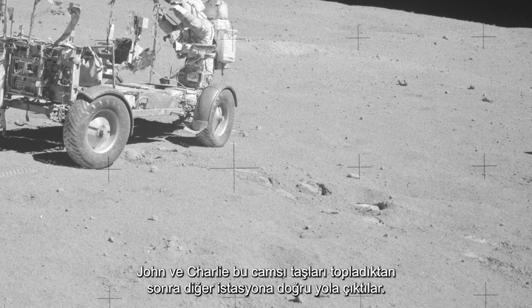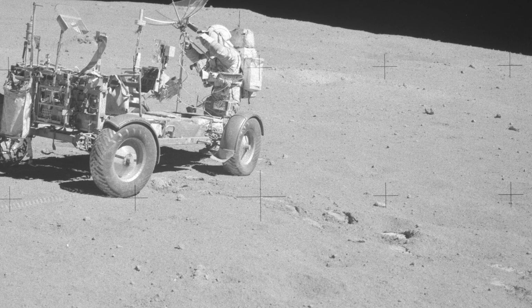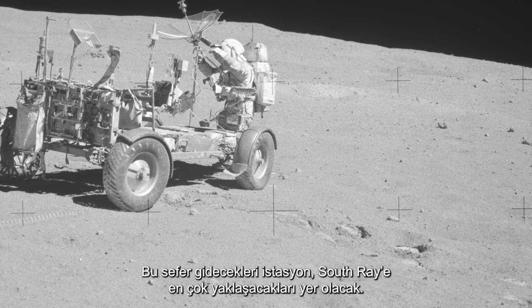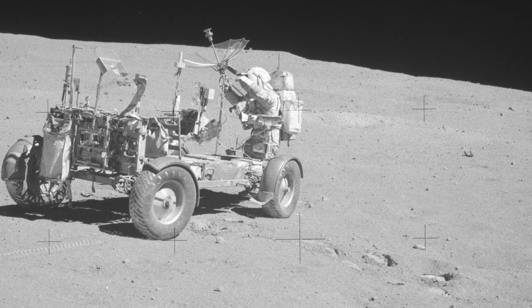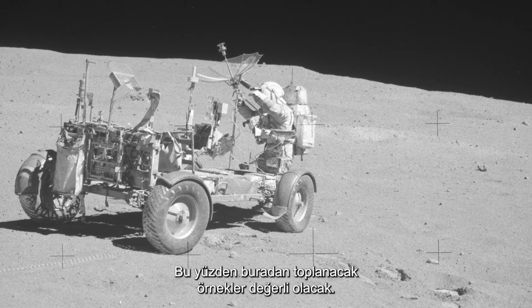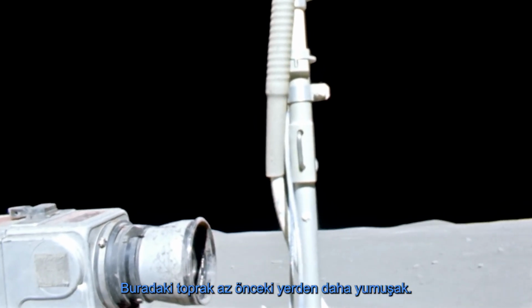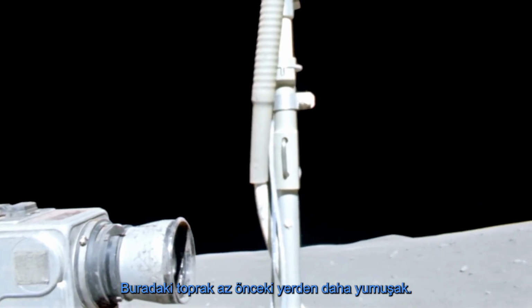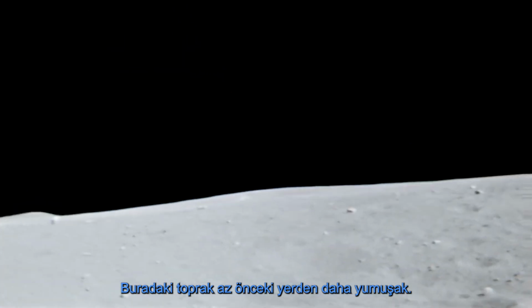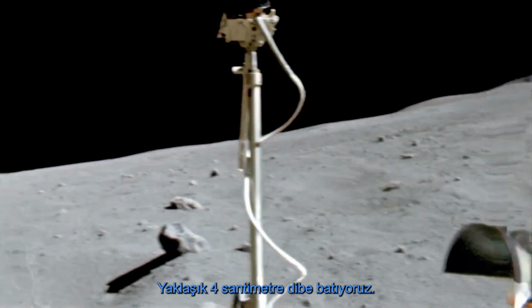John and Charlie set off to their next stop after collecting these glassy stones. This time, the place where they will collect samples will be the station closest to the South Ray crater, which is expected to be the richest area in terms of rock samples. At 0.7, 007 at 2.6, where it's more pebbly than cobbly, being 4 centimeters or so.